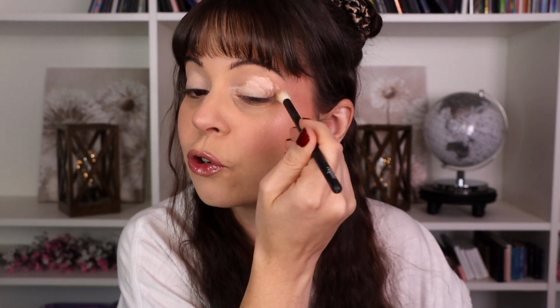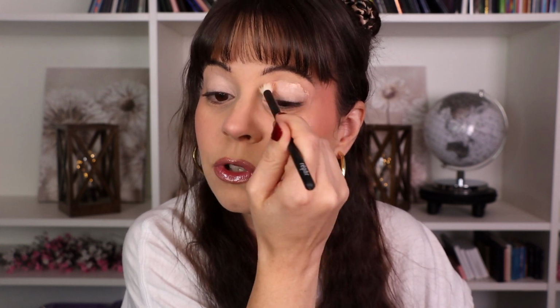Now, like I was saying before, it's gonna be a very simple look, because what am I supposed to do, right? So I'm just gonna prime my eyes with my Natasha Denona, with my P. Louise eyeshadow base. Because that is the one that I've been using lately, and I've been actually very much enjoying it. So I'm just gonna keep using it until I somehow change my mind.